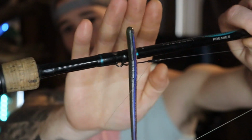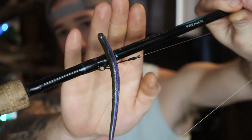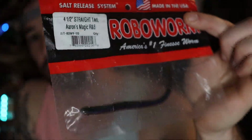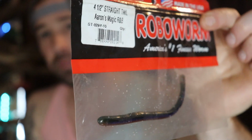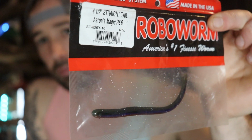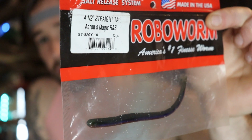Actually, the Dropshot won me the championship in my Slay Nation League in 2023 and basically helped me win Angler of the Year. Now, the Berkeley Max Scent Flatworm is one of my favorite drop shot baits. The Robo Worm really worked great for me last year. And this specific Robo Worm was the actual one that won me the championship. The color is R&B Aaron's Magic, and it's a 4.5-inch straight tail worm.